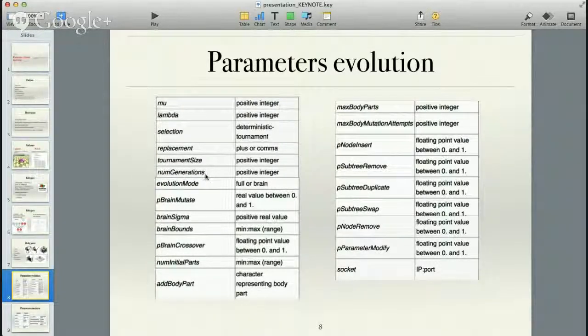Then the number of generations is the number of generations that we're going to iterate for each evolution run. The evolution mode is very important. It can either be full, meaning that we evolve both the body and the brain, or brain, in which case we only evolve the controller of the robot. The p-brain mutate is the probability of getting brain mutations.